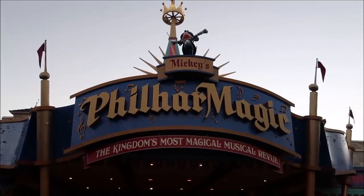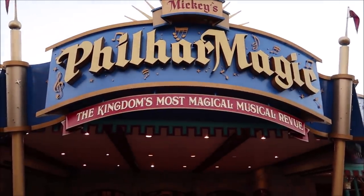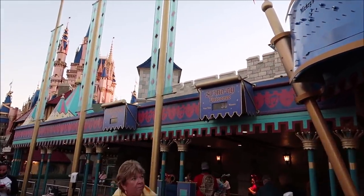It's like amazing to own a wreath from Cinderella Castle. Do you know what I mean? And here it is. It's time to head on to the Kingdom's Most Magical Musical Review. And I love the PhilharMagic. It's always been a favorite for me. It says 30 minutes, but hopefully it's not that long.